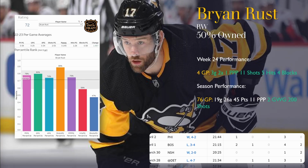His worst month was November, 3 points in 14 games. And March, he was not very good at all. 4 points in 14 games in March. But he has 4 points in just 2 games in April. So he's very streaky, very hot and cold.